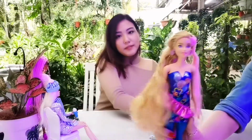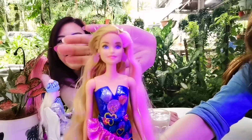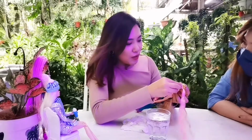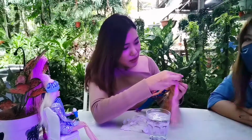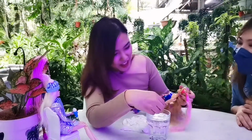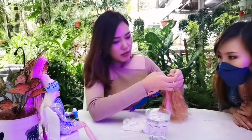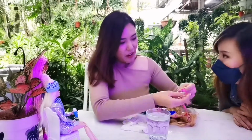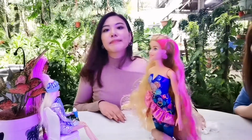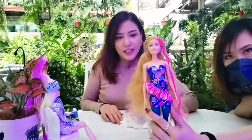Wow, look at the eyeshadow. I'm not sure whether you can see. I don't think you can see, but we will include a picture later. Okay, let's try the hair. Oh. We are like kids all over again. Okay, so we will insert a picture of the doll. But I think it's quite blurry.